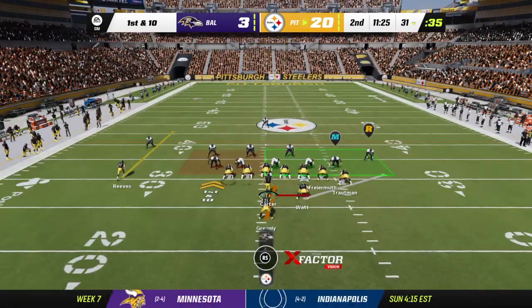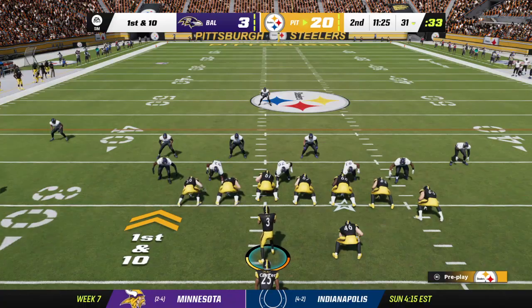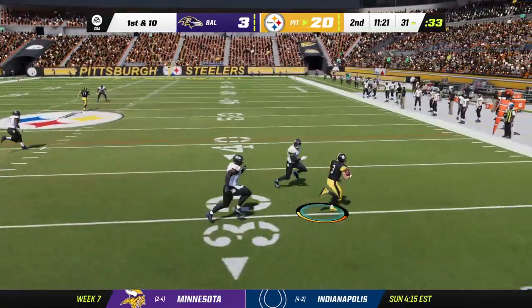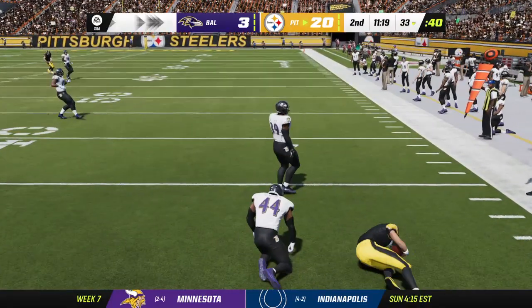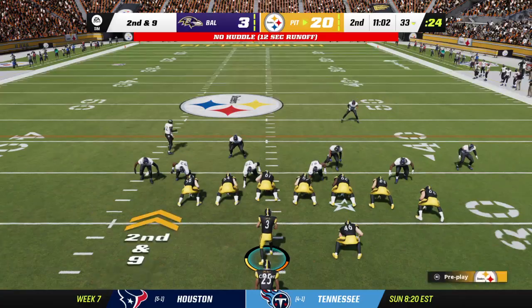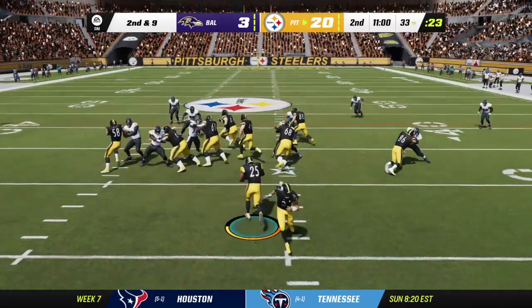And the Steelers will go on offense here, 1st and 10. The Steeler offense here about ready for their next drive. And they'll begin by running the option. And he'll get this up only to about the 33. Ball at the 33, 2nd and 9.